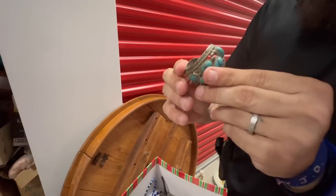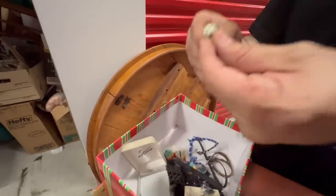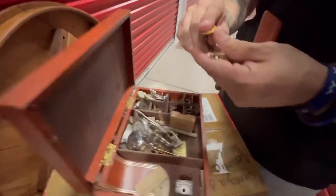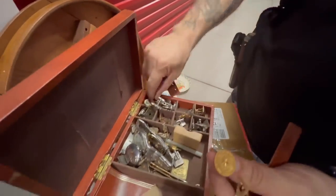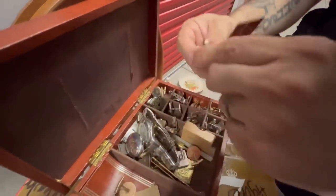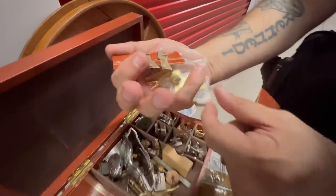That's not silver. No, it's not. That's plated. So this one, did you check that? That's plated. Okay, so that was junk. But these, what is that? That's the state seal of Texas. But there's matches to all of these. Look at these little tie clasps. These are really cool. It's like some kind of precision tool.